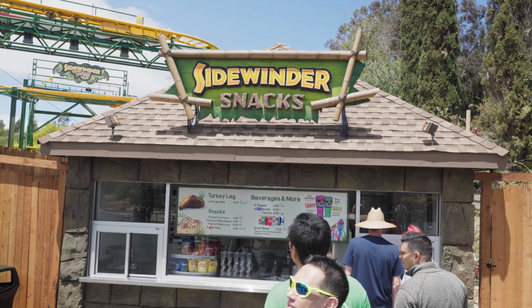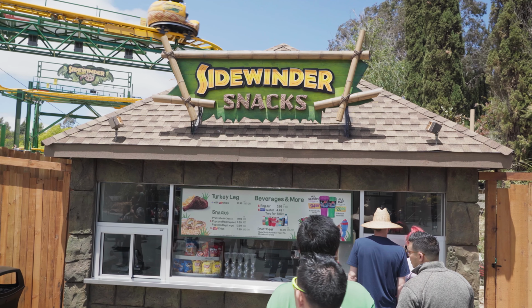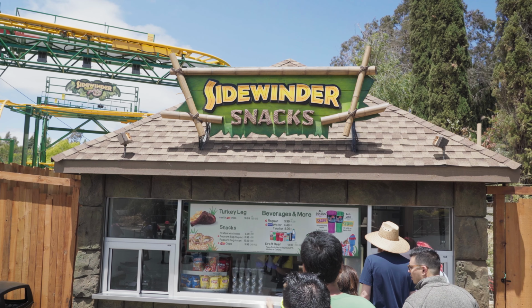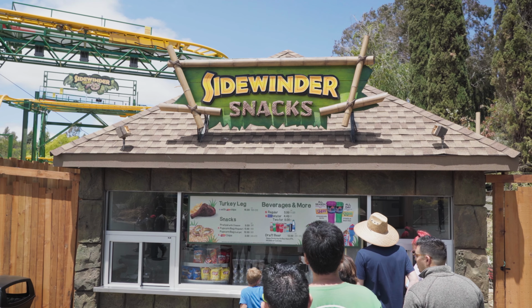Snacks. The snack stand still serves a similar assortment of snacks, but adds turkey legs to its offerings. Either way, it looks much better than it did before and matches the ride great.